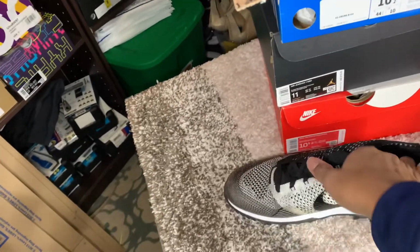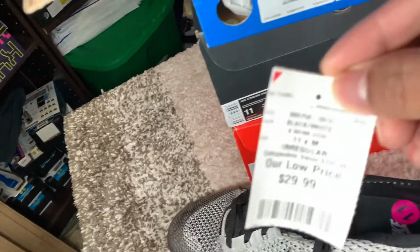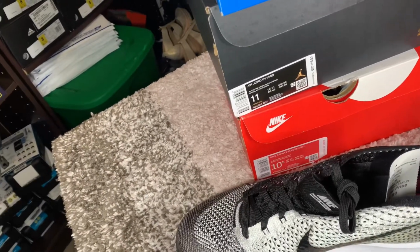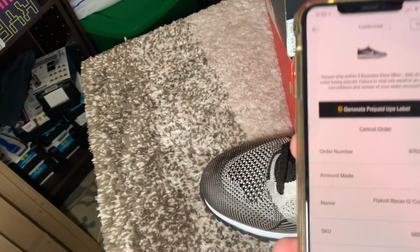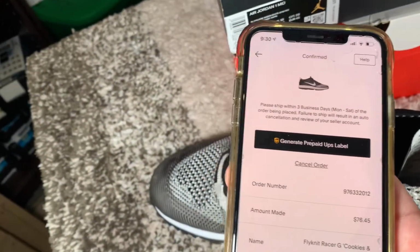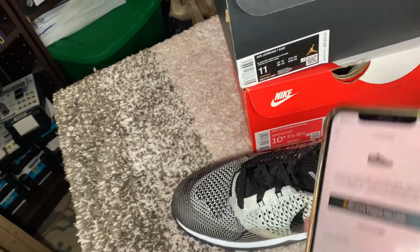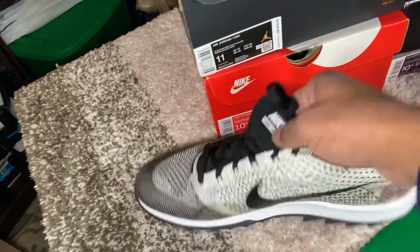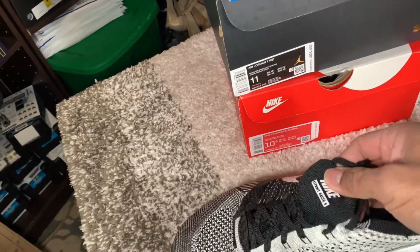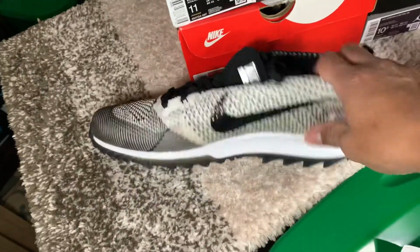There you go. How much was this one? We bought this for $29.99 plus tax. And how much did we sell them for? We sold them on GOAT for $76.45. So not bad for those. 30 times 2, so almost doubling my money. Especially since some people don't go golfing right now, so still got lucky. I got double my money on those.